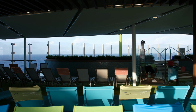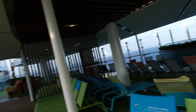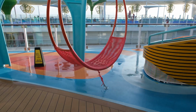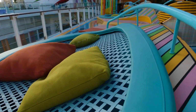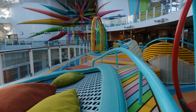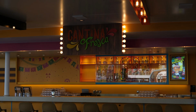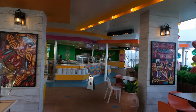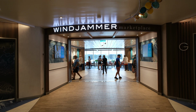Still on the port side, there is a pool in Chill Island right there, but it's closed right now. But you do have these awesome seating areas. This is kind of like a catamaran, but the kids have kind of been bouncing all around on these, so we really haven't spent too much time. Just past that awesome seating, you've got Cantina Fresca bar, and then you also have El Loco Fresh. And then all the way on 15 aft, you've got the Windjammer.